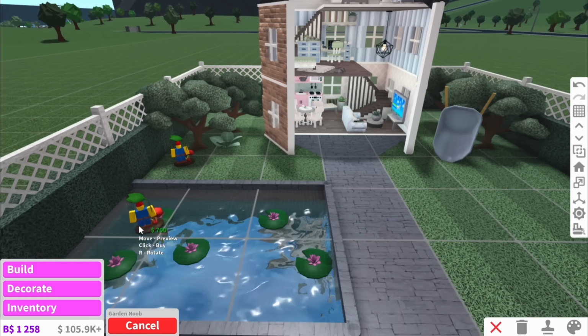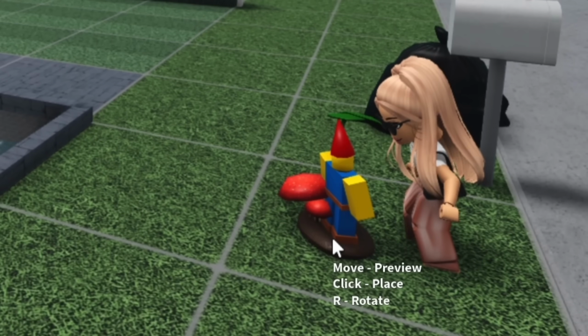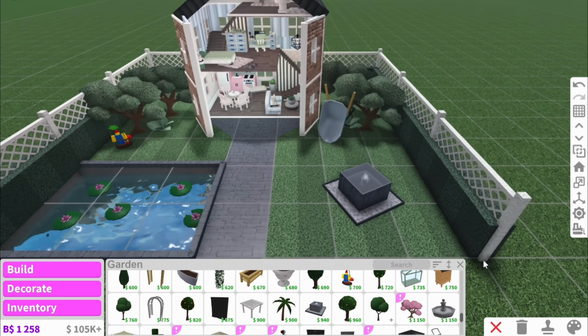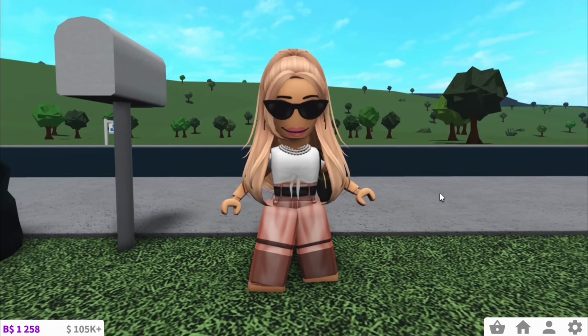And I'm going to add this garden noob so he can be our friend, because he's like the same size as us. Look, they're in love. With that last fountain in, the dollhouse made for toddlers is finished. Oh my gosh, a bit close and personal there.